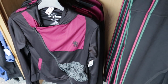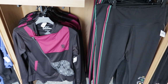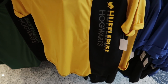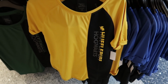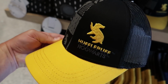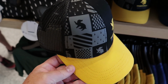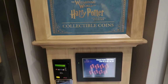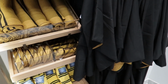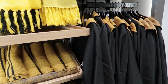There is some new athleisure wear. The hoodie, $65. Looks really, really cool. And then the bottoms, $35. Athleisure t-shirts, $37. A new style of hat, trucker hats for each house, $27. This new store also has a new press penny machine. But of course, you can purchase your wizarding robes in here as well.